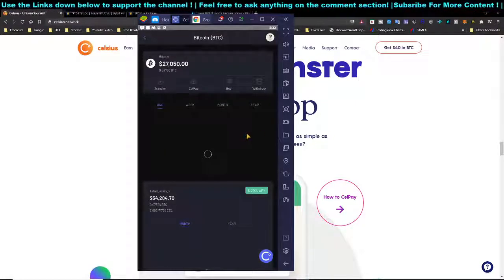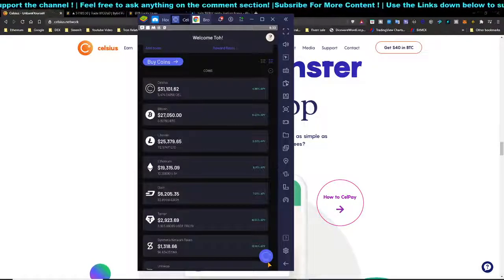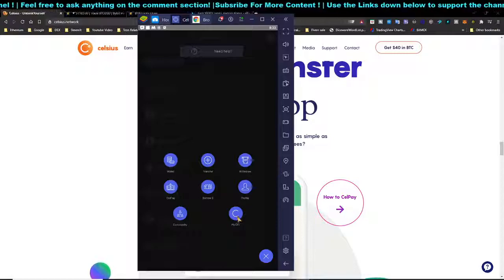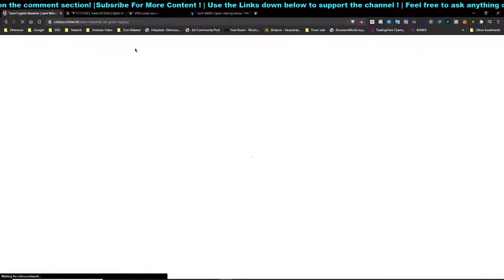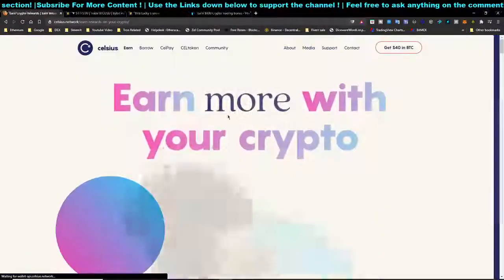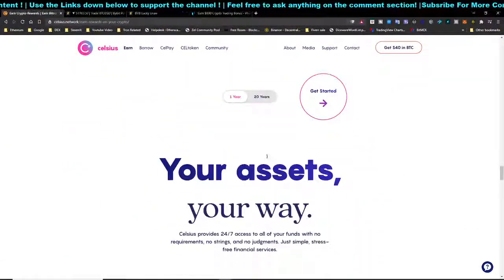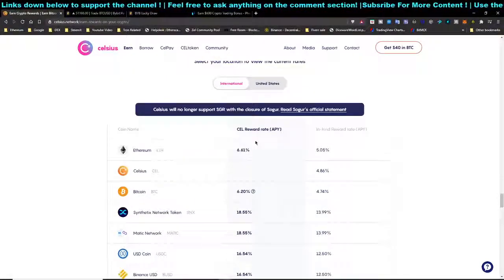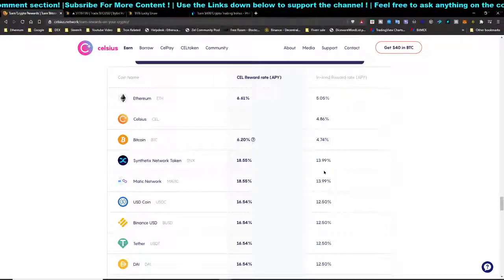If you do not want to earn in Celsius token, for Bitcoin, which is 4.74, I'm going to show you the rates. Basically the rate is over here, so you scroll down. Over here on Celsius itself, if you are an international user, Ethereum is at 5.05, the Celsius token is 4.86, and Bitcoin is 4.74. And after that they accept lots of tokens.